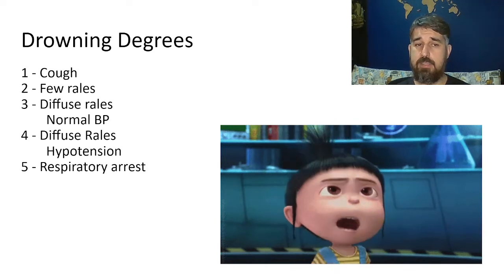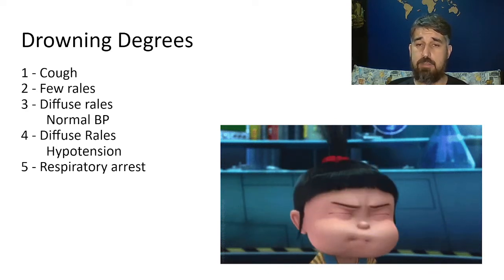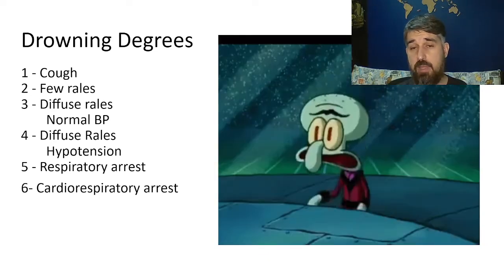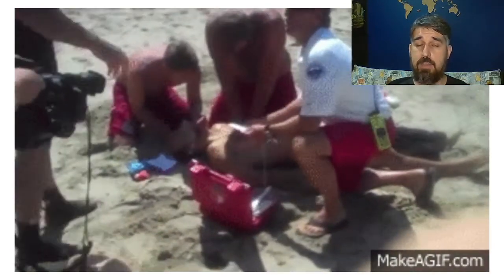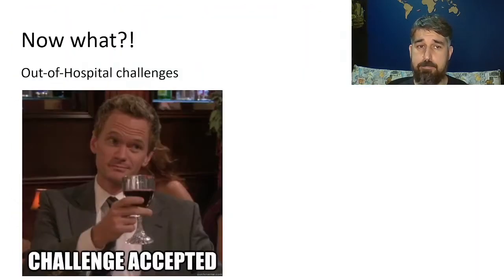The fifth degree is respiratory arrest, so the patient still has a central pulse, but there is no ventilatory drive. And the sixth degree is cardiorespiratory arrest. And as you are a very lucky provider, you receive the news mid-flight that the lifeguards have rescued the patient, and the patient is in cardiopulmonary arrest, and they started CPR.